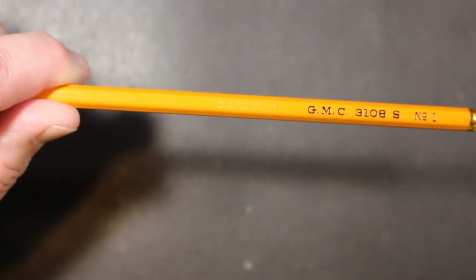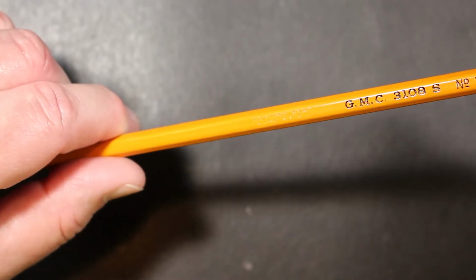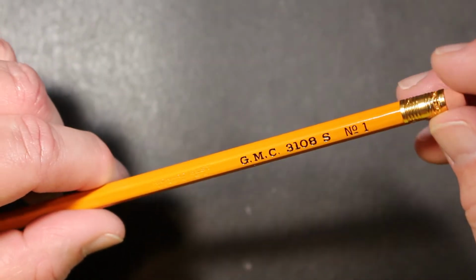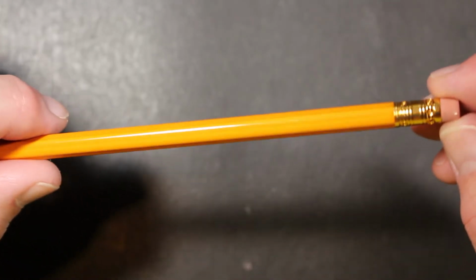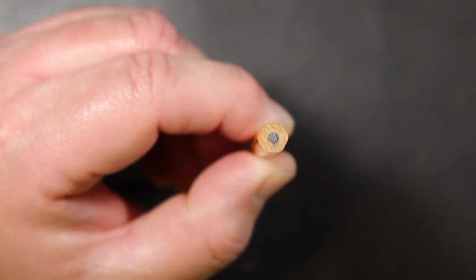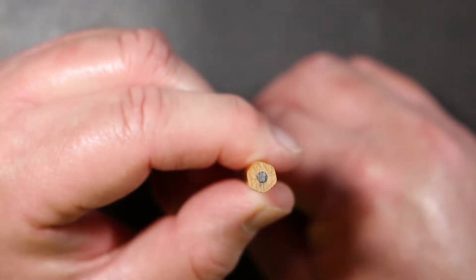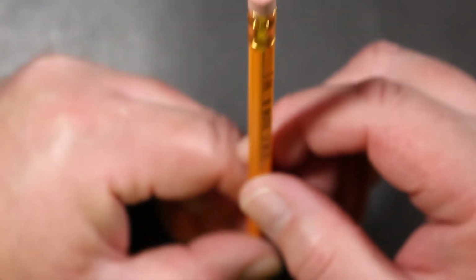There's not a lot of markings on it. If you can see embossed right there, it says Richard Best, made in USA. And then here in black, GMC 3108S number 1. This is a yellow hexagonal pencil. There's the core, and the core actually looks slightly larger than typical, perhaps a little bit.